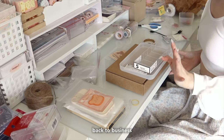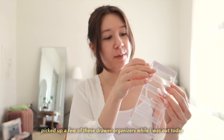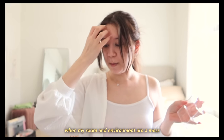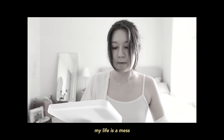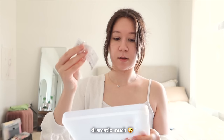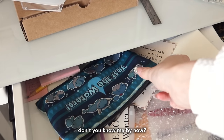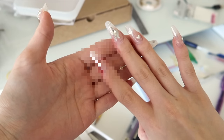Okay, time to address. I actually picked up a few of these drawer organizers while I was out today because when my room and environment are a mess, my life is a mess. Oh my gosh. Oh, I thought it was blood.